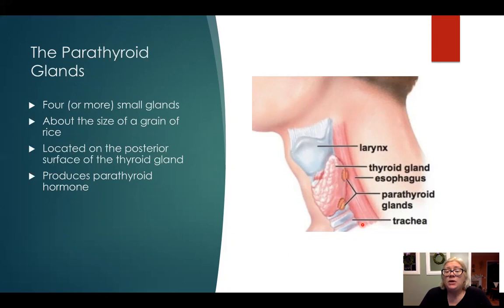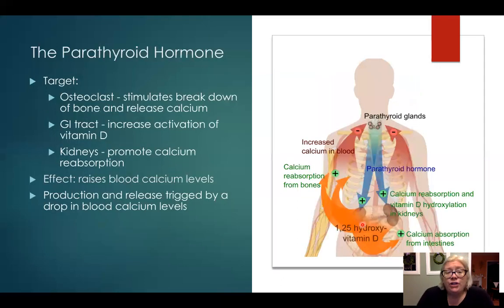Each one is quite small. It's about the size of a grain of rice, so this is actually quite enlarged on this image. And as I said, they're located on the posterior surface of the thyroid gland, and the parathyroid glands are going to be responsible for producing the parathyroid hormone. Now, I just talked about the calcitonin and how the calcitonin is going to reduce blood calcium levels. Well, the parathyroid is going to raise blood calcium levels, and it's going to do so by stimulating or inhibiting the same 3 things that calcitonin did, but it's going to do this in the opposite.